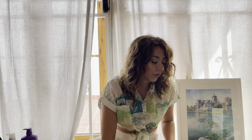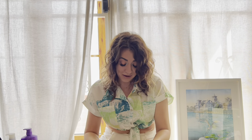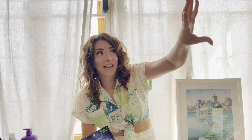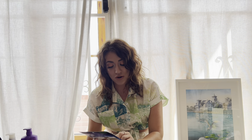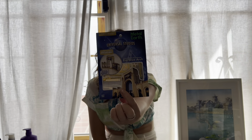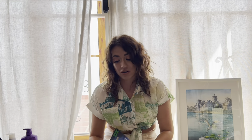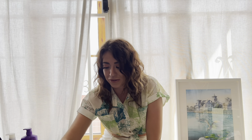Oh no, let's have a look. Ooh. So these are my metal earths I got. You will see on my Instagram I've made loads of metal earths. They take hours upon hours to make, but I've made them and I've been on a hunt for some more. So I've got the Universal Arches entryway. They're really hard to make. Mine are all a bit wonky and a bit drunk looking, but that's fine. It's all in the fun.